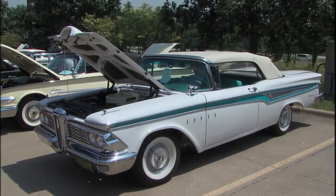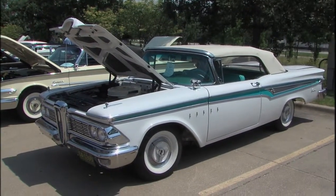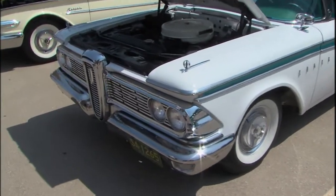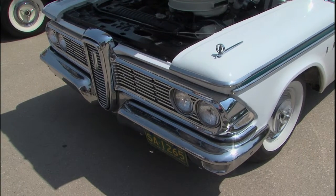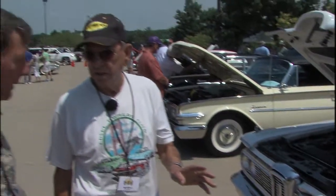Gene Weeks, during this program, we've been talking to folks that own different models of the Edsel, and most of them say that the Corsair, boy, that was the top of the line. That's the one that you wanted to have, and that's what you've got here, isn't it? No, Citation was the top in '58. Oh, and this is a '59 Corsair. Okay. So yours is one step down from the Citation. All right. But this was a fancy car, wasn't it?